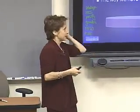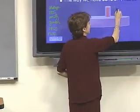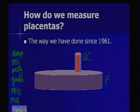Now, how do we measure placentas? And this is an artist's rendition of an umbilical cord. And this is the placental disc. And placenta, I forget if it's Latin or Greek. It must be Greek. Means little cake. Okay, pathologists are supposed to be really renowned for disgusting food analogies. I try to keep mine to a minimum.